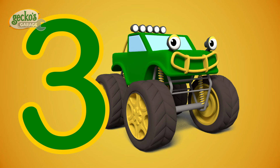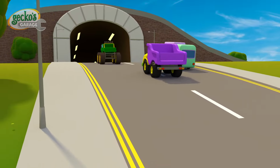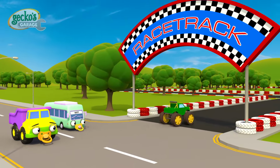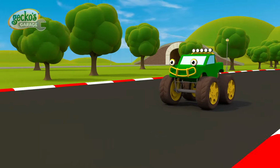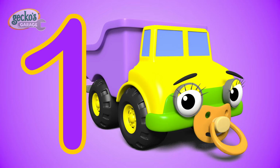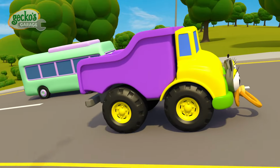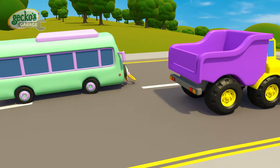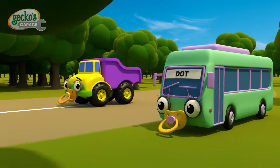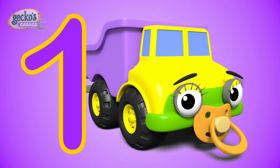Three. Three little trucks went driving one day over the hill and far away. One monster truck raced around the track, so only two little trucks came back. One, two. Two little trucks went driving one day over the hill and far away. One baby bus took a nasty whack, so only one little truck came back.